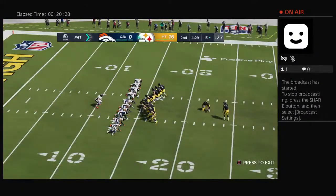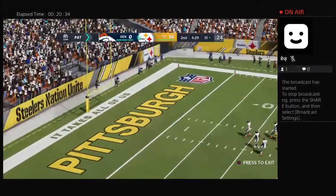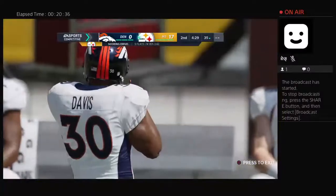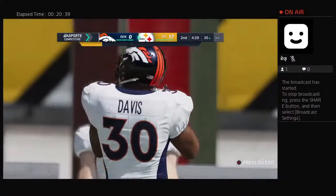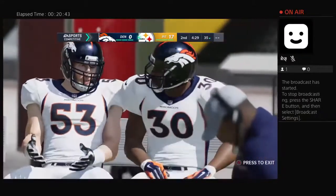Boswell for the extra point. He's got it, and it's 17-0. A good drive that time as they go 9 plays in all. And it ends with the Steelers finding the end zone.